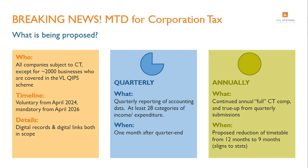The key change is that on a quarterly basis, you'll be required to report accounting data. There are 28 categories they list out, and they're quite high level categories, things that you would expect to see in a P&L. But it's mostly accounting data with a tax slant on it. Effectively, it's a quarterly reporting requirement, and that is a material change from where we are now. That's a lot more reporting.